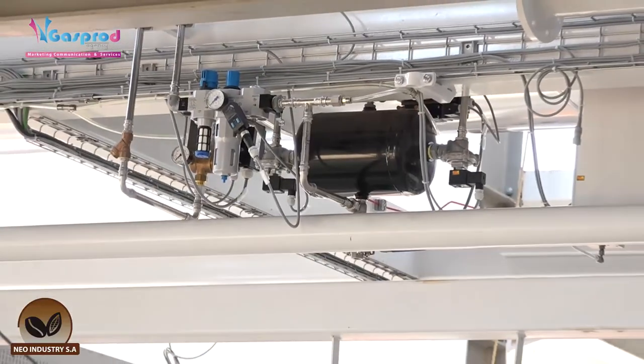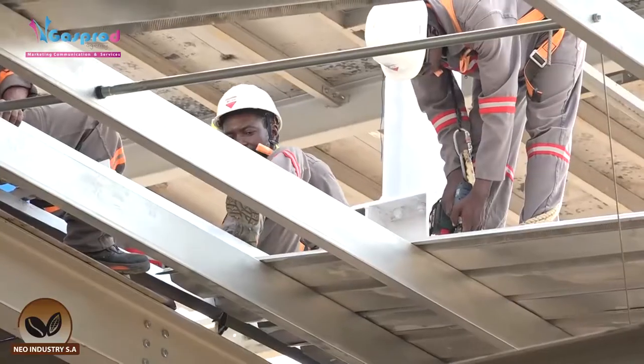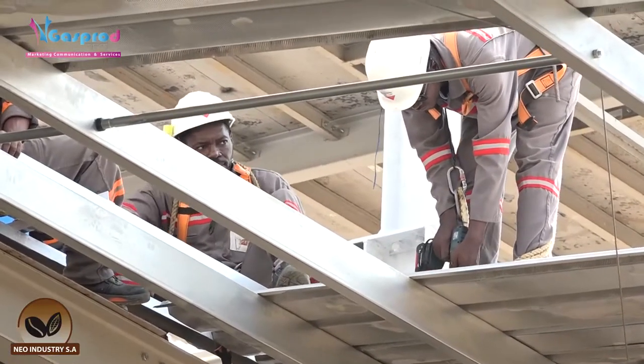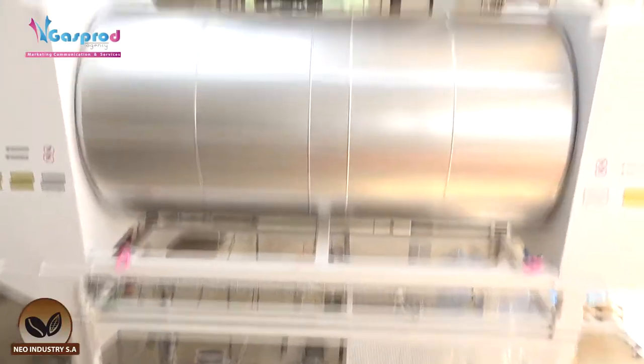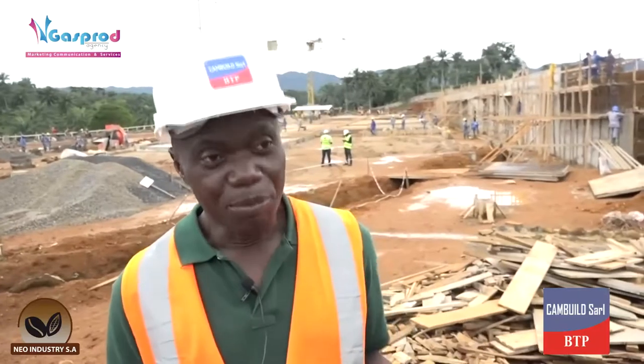The evolution of the Kekemkuku Transformation Project was facilitated by the presence of other partners who are bent on seeing the project come to fruition. Cambuild est l'entreprise qui fait le génie civil dans le projet. Cambuild is involved in the civil engineering part of the project.